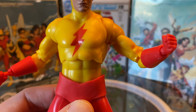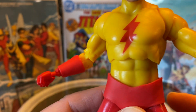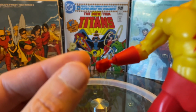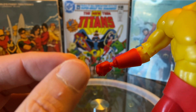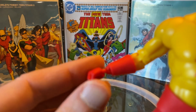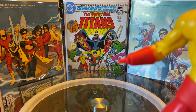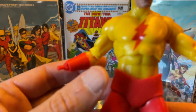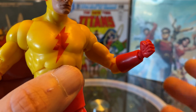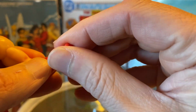Now, I took these hands off the figure, okay, because I found a solution to fix this problem. But as you can see, this hand won't go back on. I tried very hard, and if I pushed any harder, I'd probably break the pig. So I'm just going to take this one off very lightly. It's off. Now, this other hand seems a little small, doesn't it? Yeah, it's a little small. Let's take this guy's hand off, too.